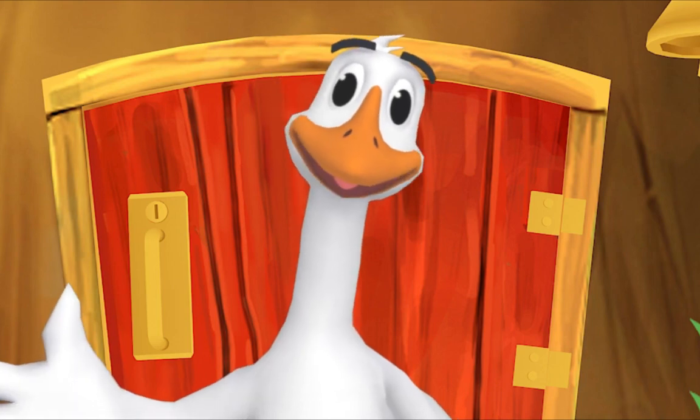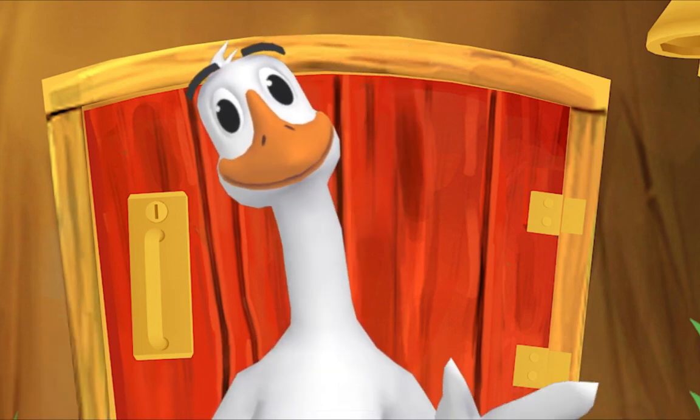Here's something we already did. Let's do it again! Shapes, circles, triangles, ovals, squares, stars, rectangles. Hey, I have an idea. Look!